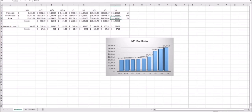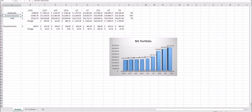And a lot of that is simply driven by this industry bets portfolio, which actually I've renamed growth industries, because I'll talk about why, but I've really changed the way the portfolio is set up, and it's paid dividends already in the last couple of weeks. But you can see here that in February, that's gone from 14,000 to 22,000. A lot of that was just pure growth. Not a lot of money flowing into that. That's gone up quite a bit too.